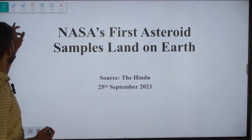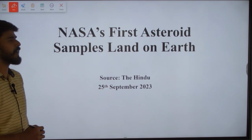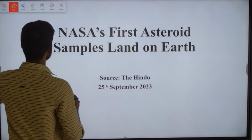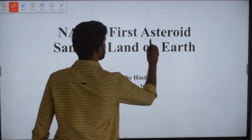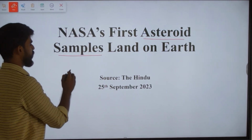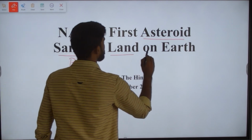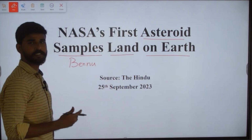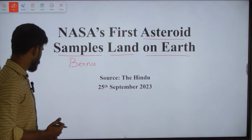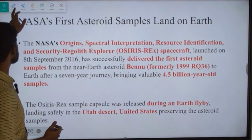The first news that we are going to discuss is NASA's first asteroid samples land on Earth. So which is the asteroid that we are discussing here? It is Bennu asteroid. We'll see that. And then the sample has landed on Earth safely. The capsule has landed on Earth safely. So that is what the news is. Let us get into further details of this particular news.